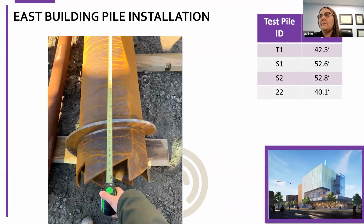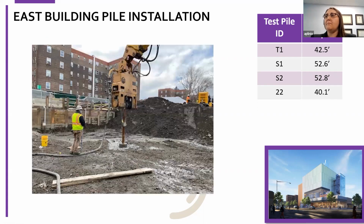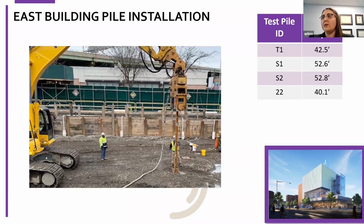Then we got out there and we put some test piles in the ground. This is what our upper cased section looked like. This was the 20-foot long, 18-inch diameter upper case section. It has a very small helical plate on here. The point of this is just to allow it to advance through the cobbly fill that was on site. So it's got some teeth, a little helical plate just to get it into the ground. Again, based on the monitoring that we had on site, we ended up terminating the piles at varying depths, between 42 and 52 feet, depending on what we were seeing out there.